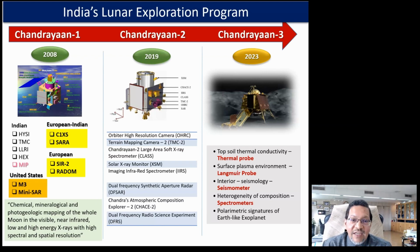In 2019, precisely on the 22nd of July, we had the launch of Chandrayaan-2, which carried 8 experiments on board the orbiter. And there were other experiments on the lander and the rover. We all know what happened to the landing. But these experiments on the orbiter, 8 of them, are working very well and providing excellent quality of data. And I will talk a little bit about that if time permits.